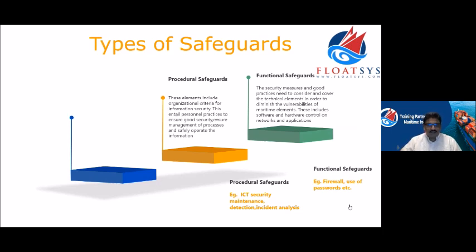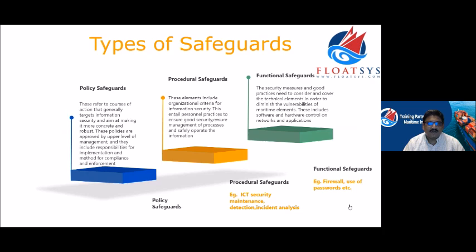Or no thumb drive. If something has to be used, it has to be virus checked beforehand, or whatever procedural safeguards are taken. Policies also. So these are the policies approved by the upper level. Policy is basically setting the criteria for how it is all done.